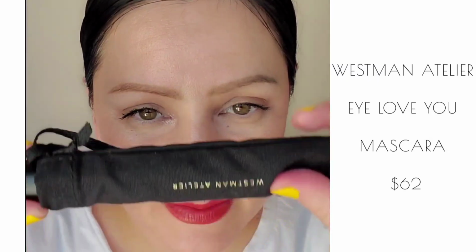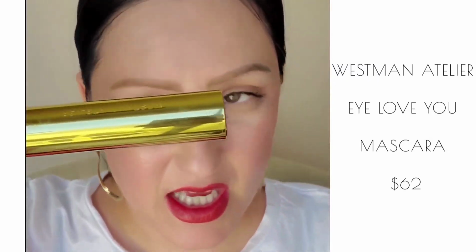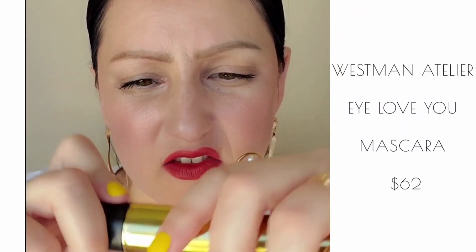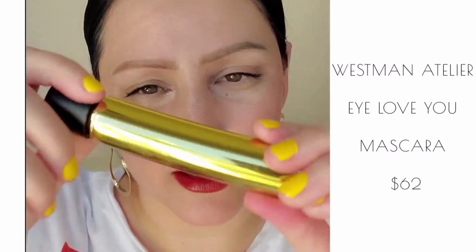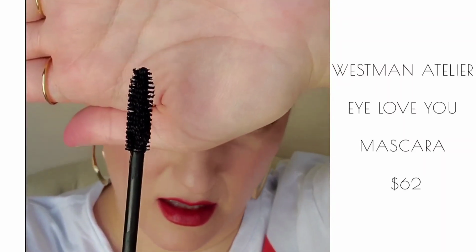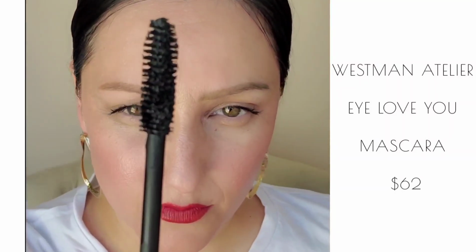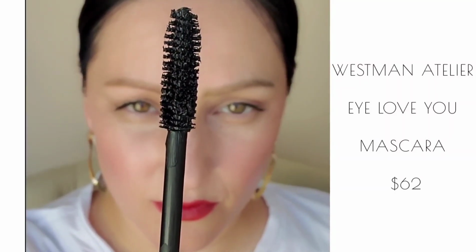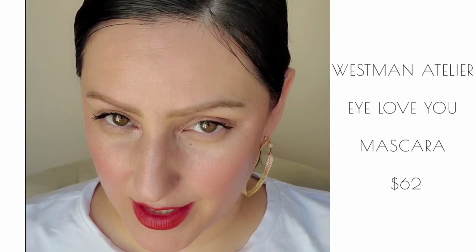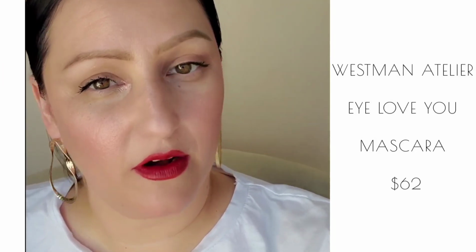Next thing I got was the Westman Atelier mascara. It comes in this cute little pouch. It's kind of a gold, it's plastic, but it's got a nice finish, and the wand has a plastic black cap to it. It's kind of a cool design though. I really actually liked the design. Here is the wand. I'll get into the review on this in a second, what my thoughts were on this mascara, so stay tuned.